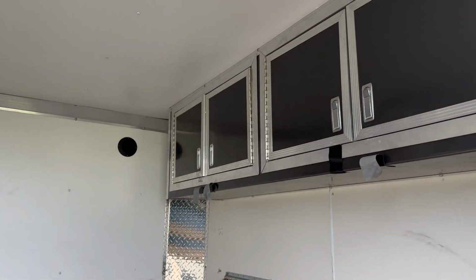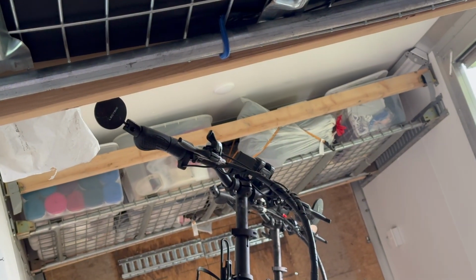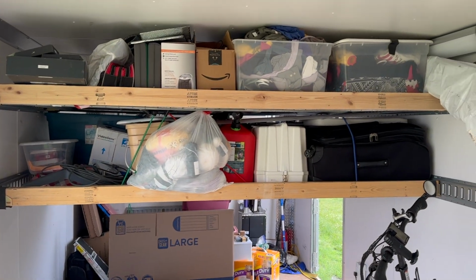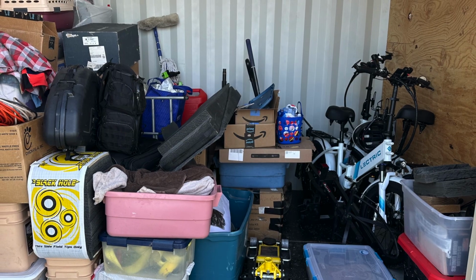But here's everything kind of messy in our trailer that we're going to have to move out before we can take the trailer to be repaired. The back shelf up there is loaded up pretty good too. You can see the shelves. This is pretty much how we keep it, except for travel days. We button things up, but when we're somewhere for a month or longer, we just kind of use the space more freely and don't keep putting things away.